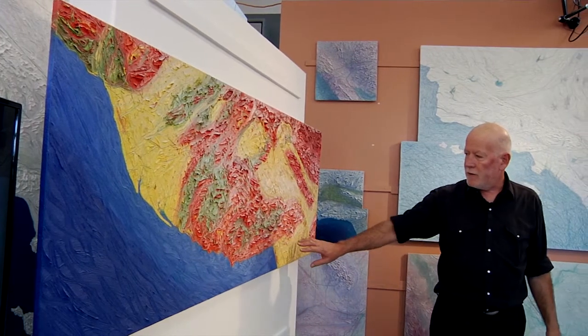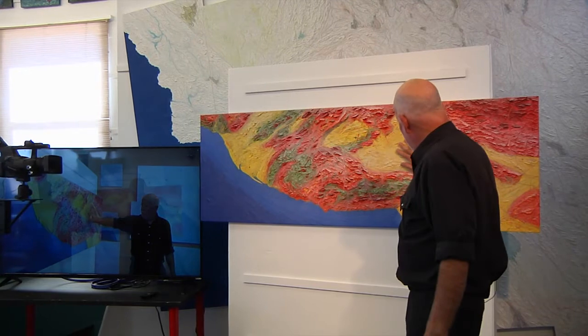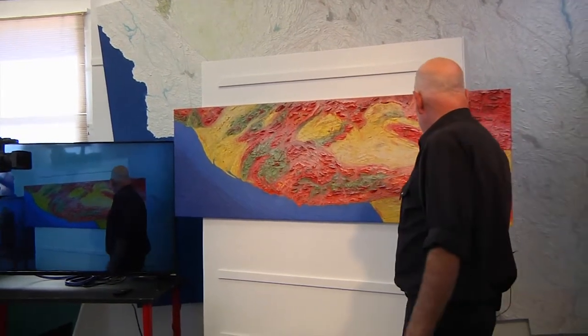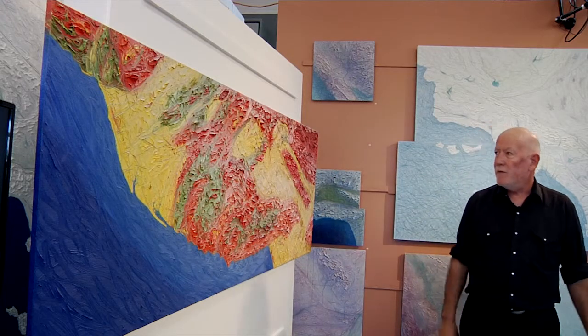Pretty happy with this one. You can see all the faults. You can see the rock layers. The yellow is alluvium, right? This is the Los Angeles basin. It's covered by the debris that's being eroded from the mountains.